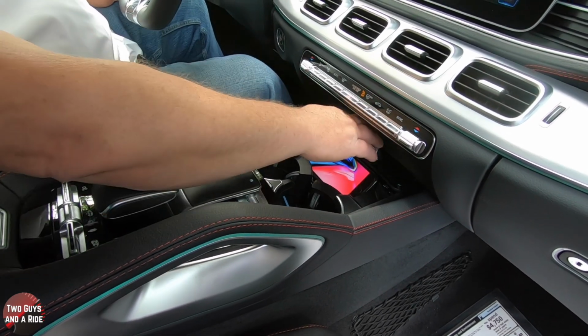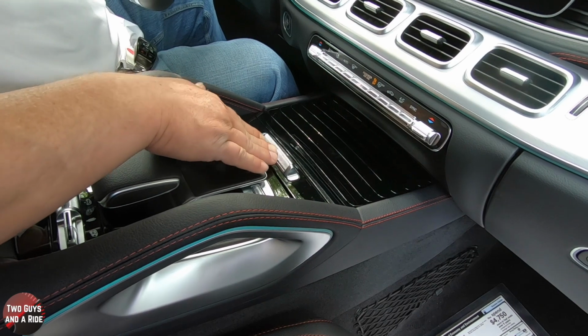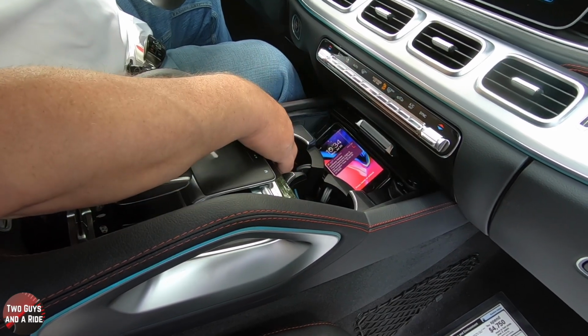Okay, so my favorite thing on this car is the nice and neat wireless charger. It fits right in there. You can close the lid over it and it doesn't hit your phone. Mine is, you know, a large size smartphone, so my favorite thing.